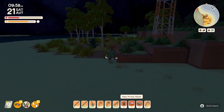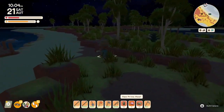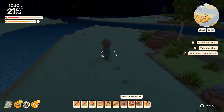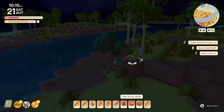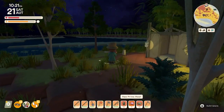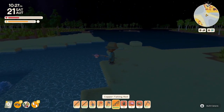Okay, well, I'm not seeing Ted. Could he be around here? Let's grab some of these shells along the way. Where is Ted? Yeah, I don't actually see him. I wonder if he just shows up like the days that there's bush devils around. The alpha ones.